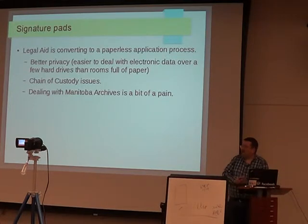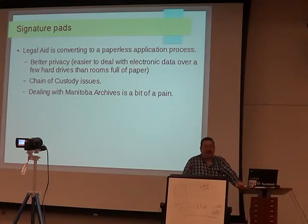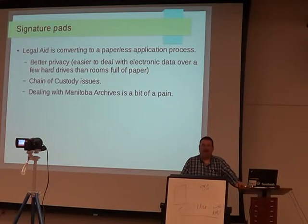The big thing that we've started up recently, we wanted a paperless application process for a few different reasons. One of the big problems, of course, that we face, as you can all imagine, is privacy. We have some of the worst data that you could possibly imagine. In our file rooms, we have autopsy photos, we have child porn evidence, we have all kinds of very, very nasty stuff that we have to absolutely take very good care of. This cannot fall into anybody's hands.